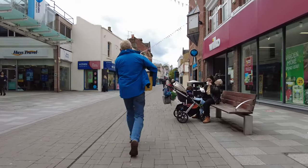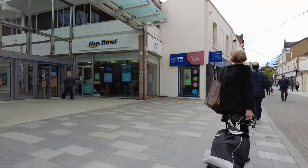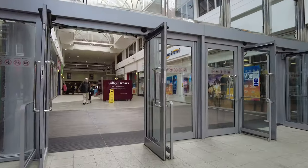Had a little pause there for something to eat, so we're back on the walk. We're going to go through the Nicholson Centre, see what we've got in here. I've never been in this one before.